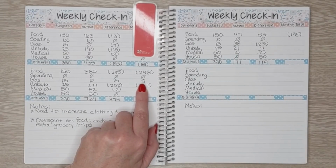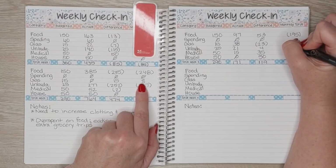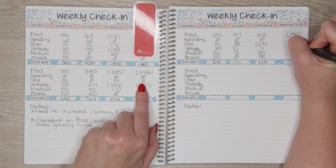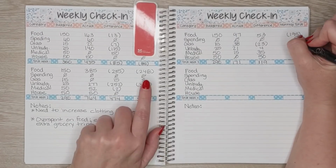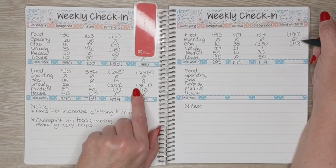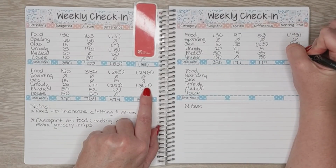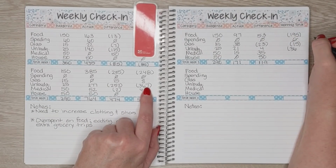So that's a negative amount of 15. For spending, we were at 0. Sorry about that. Okay, for unbudgeted, we were at negative 367, so we are negative 363.